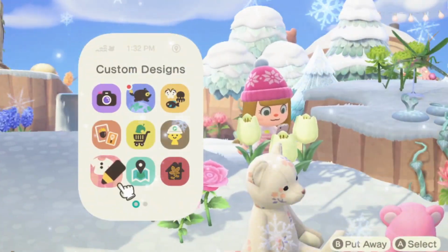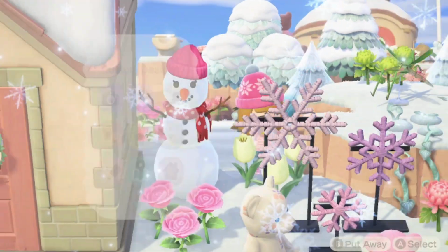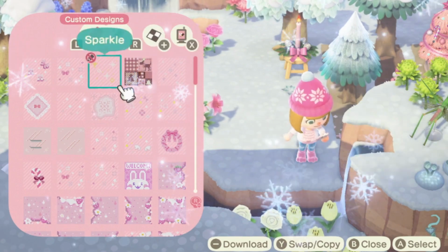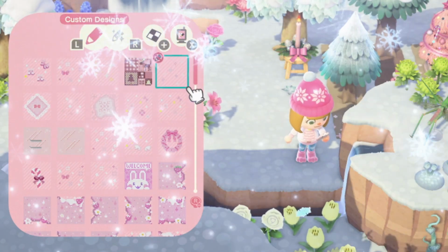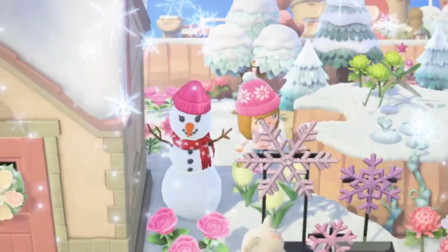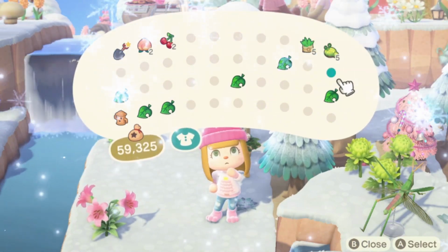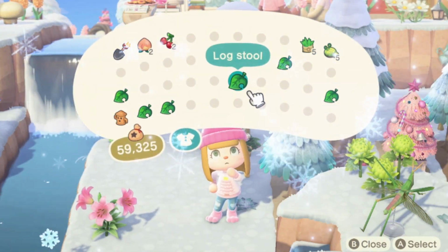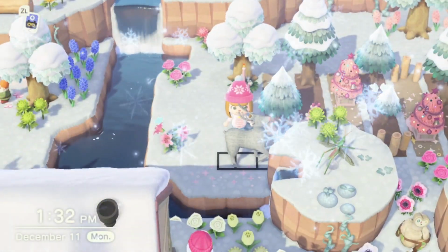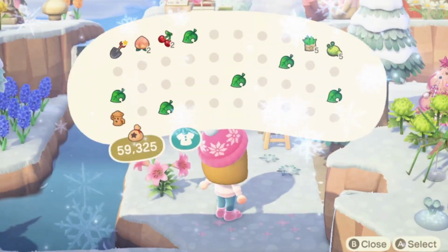Do you want anything for Christmas? I'd like to have an Animal Crossing Nintendo Switch Lite. The teal one is so pretty. I actually saw that at the store the other day and I was like, ooh. I want a Nintendo Switch Lite so I can have two.